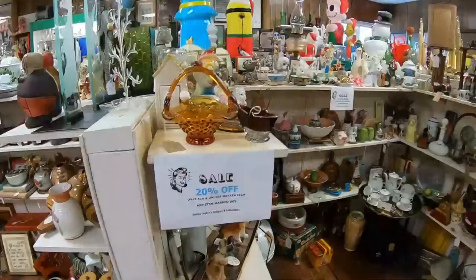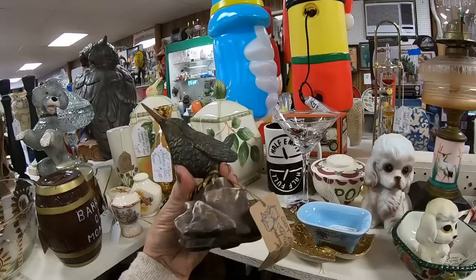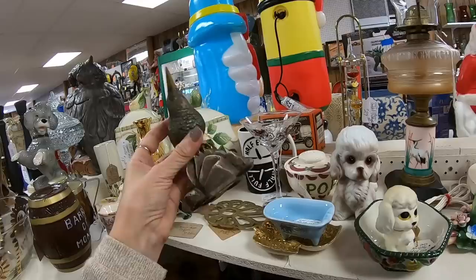Okay, and this booth is 20% off. Lots of puppies. Oh, look at this bird. Is this metal? I think the bird is brass. What does that say? $14. That is quite pretty.